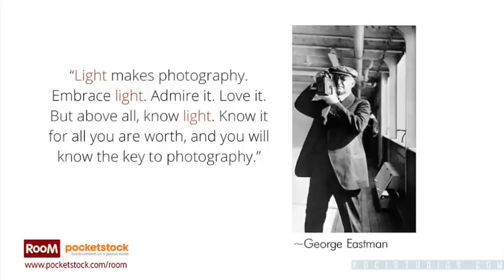How do you know light? How do you know it? How do we know anything? We study it, right? And this is one thing you really can't go to a book for, which I love. If you want to know about light for all that you are worth, as Mr. Eastman says, you really have to take time out of your day to just look at the light and study the light, right? So that's my first challenge to you.